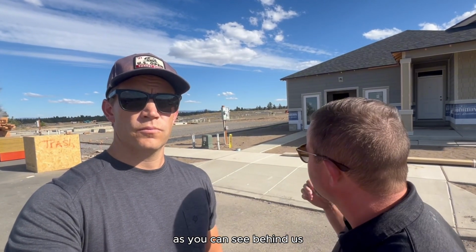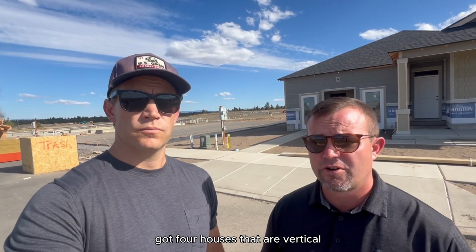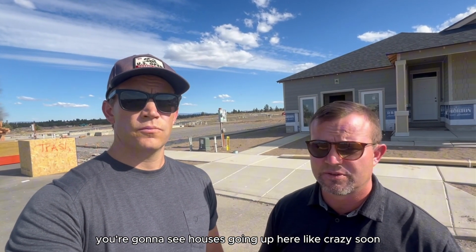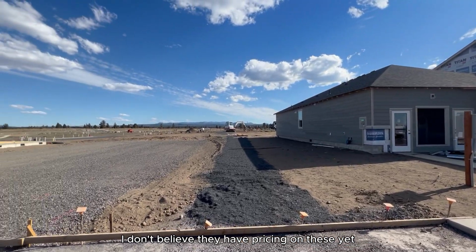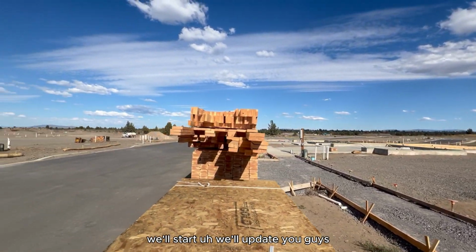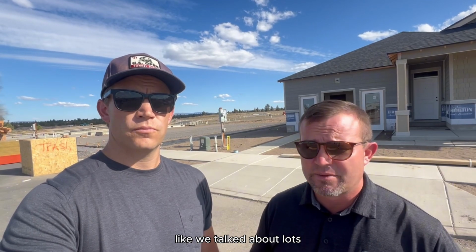As you can see behind us, we've got 4 houses that are vertical. I believe these are D.R. Horton houses. You're gonna see houses going up here like crazy soon. I don't believe they have pricing on these yet. As their pricing comes out, we'll update you guys. This is going to be a really cool place to live, like we talked about.